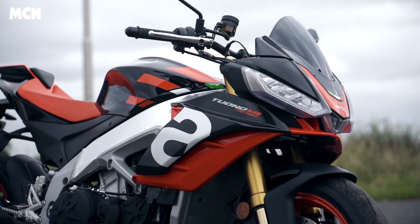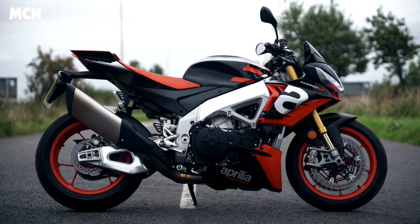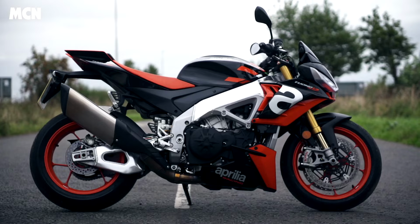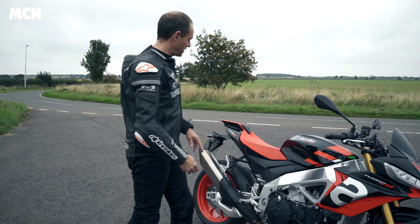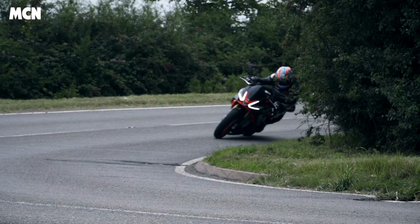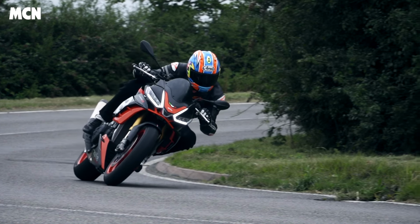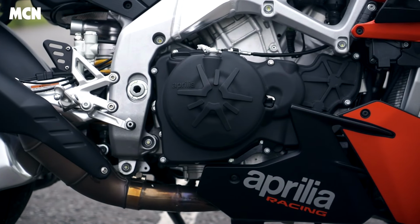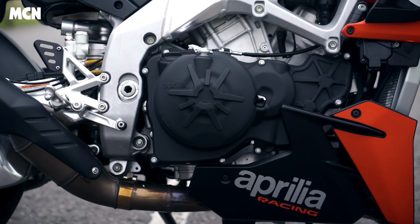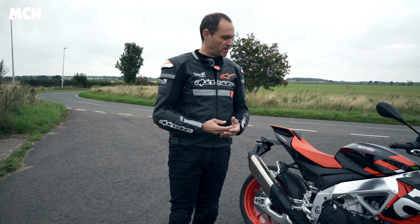So for this year, it's got a few changes. Obviously the looks are different. You've got a different nose, different bodywork with wings, a slightly smaller tank. It actually looks like the old RSV Millie, I think. Different seat. The chassis is more or less the same, but the swing arm is underbraced, and that comes off the new RSV4 Factory. The engine is still largely the same. It's Euro 5, with a new exhaust and some new components, same power, 173 bhp.